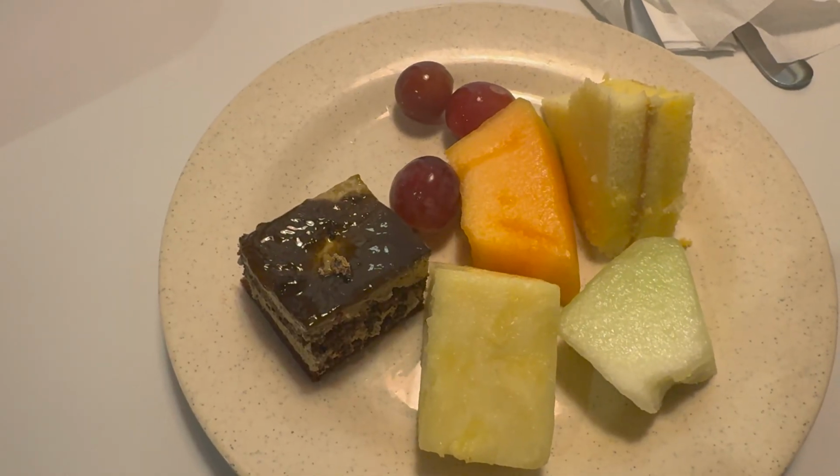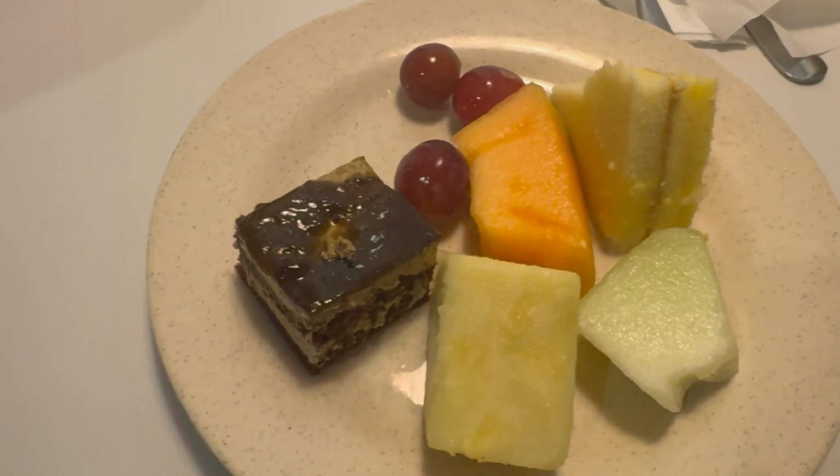Again, from this protein plate, I would definitely state that that duck was good. The shrimp was good. And the other dishes, aside from the green beans and the salmon, they were kind of middle of the road.